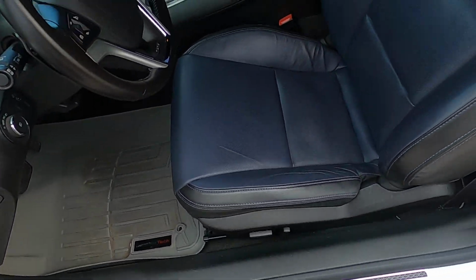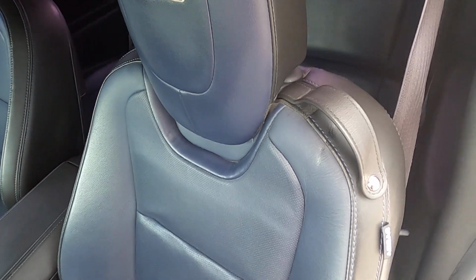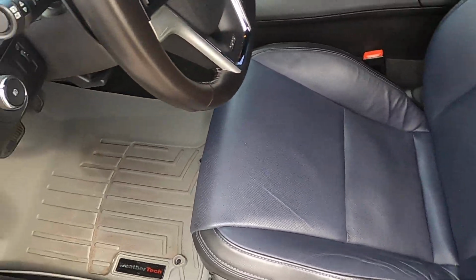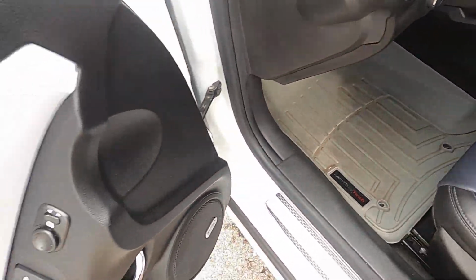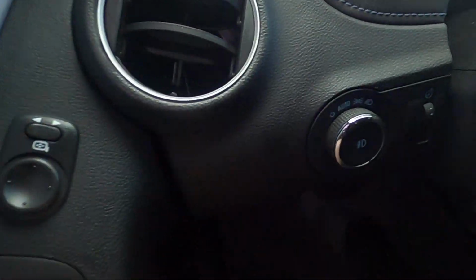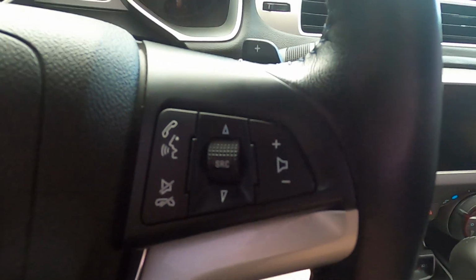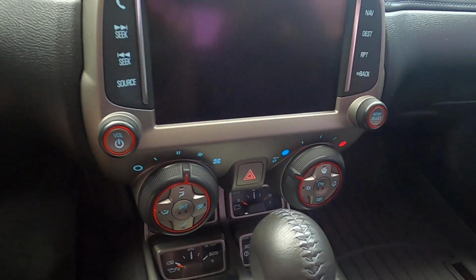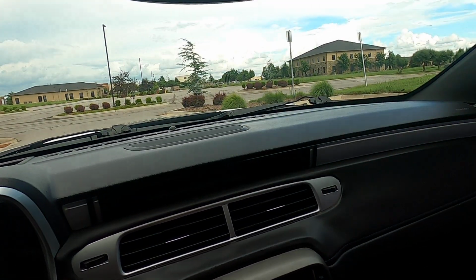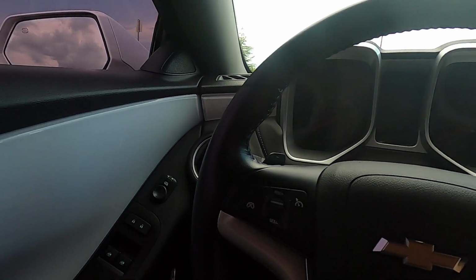It does have blue interior with black accents and blue contrast stitching there on the black accents as well. Looks very nice. White WeatherTech floor mats. And here we've got twilight sensing headlights, cruise control, audio controls. We've got single zone climate control, all of our gauges down there. Got a frameless auto dimming rear view mirror, as well as auto dimming side view mirrors.